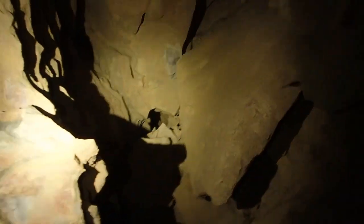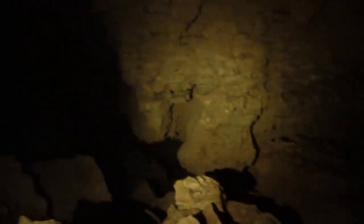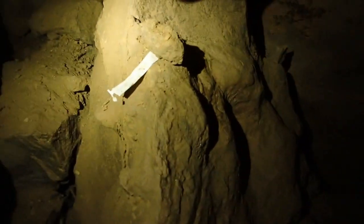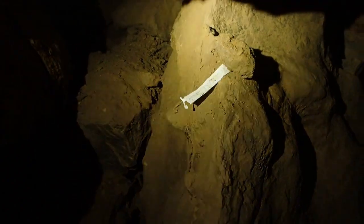Little holes going off. No water. And no draft. The pitch back is further down that passage where Simon is at the moment. I'm just going to go and join him. So here is station 52 of Barney's.